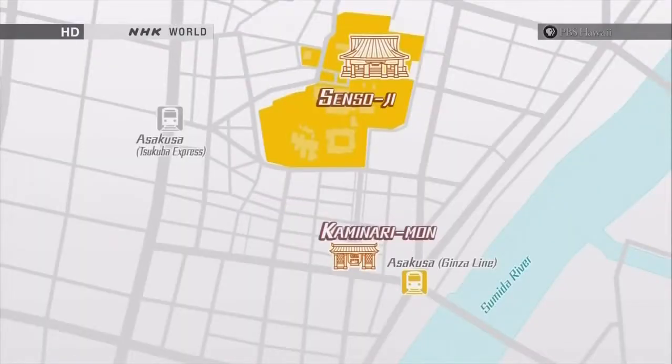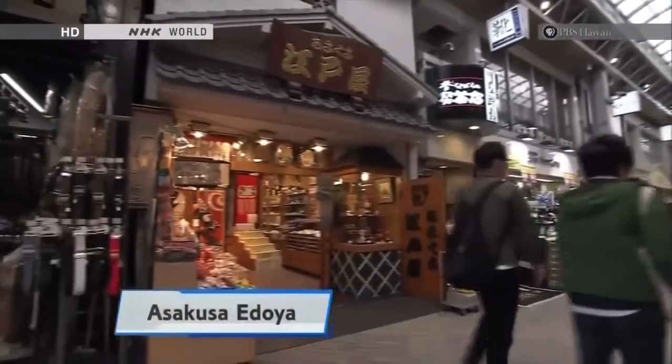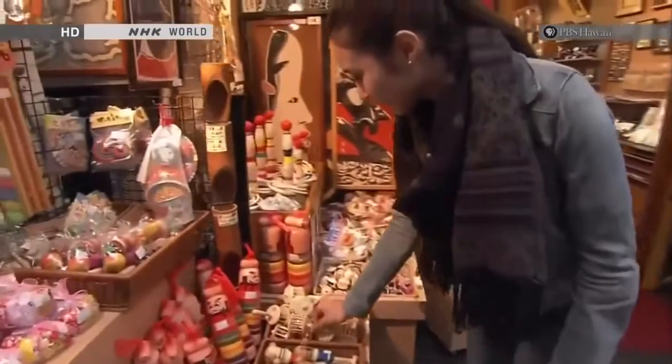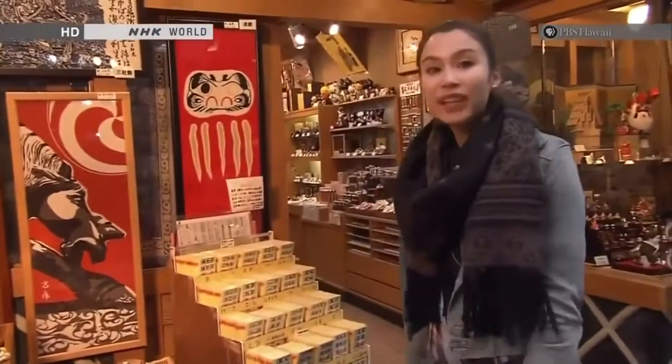Our next stop is a store that's a 5-minute walk west of the Ginza Line Asakusa station. It's in a busy shopping arcade. Are these Japanese traditional toys? They're so cute. And I think they have a lot of traditional handcraft here, Japanese handcraft. So I'm gonna go check it out.